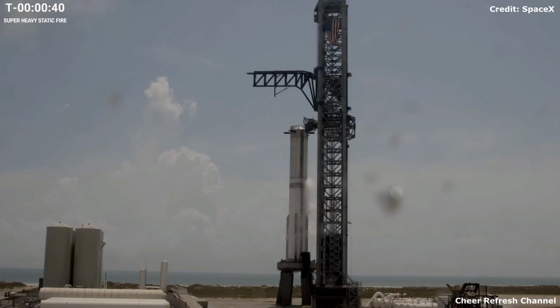As of this moment, we are in a hold at the T-minus 40-second mark. This is a planned hold. We're just going to hold here while we wait for the fuel temperatures to get to a desired range before we resume the countdown. Once we see everything in the right range, we'll get ready to start counting down. We'll get the clock up and it'll start rolling from T-minus 40 seconds.